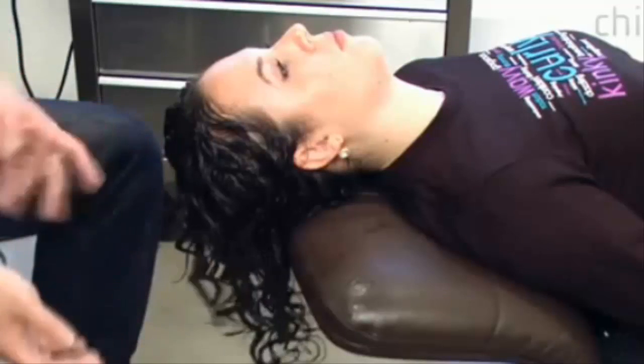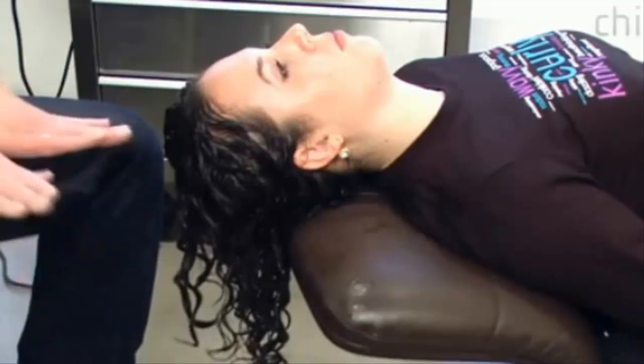And if your chairs don't recline, you can simply scoot your bottom down in a chair and put your head off of your chair, or you can lay off of the side of your bed. But basically one of the most important parts of drying curly hair is that you don't disturb the curl pattern.